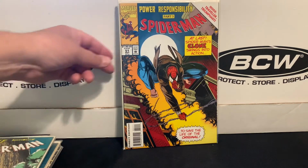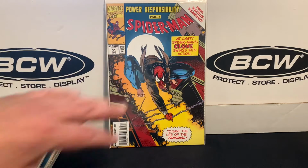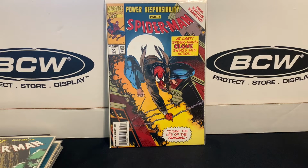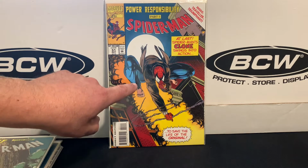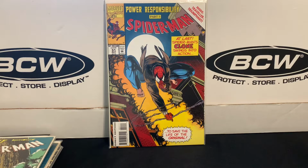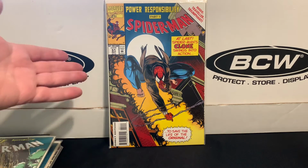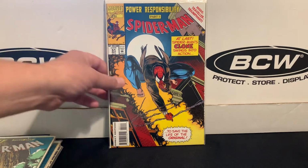And then one last one. This one is a minor key, but I think the value may be in the special cover, like the hollow foil version of the cover. This comic is the one where Ben Reilly's identity is revealed. So I don't know if the standard cover has any kind of value to it, but I know the hollow foil version does. But again, I wouldn't have gone looking for this book, but to happen to get it for a quarter at a garage sale, super happy to add that to my collection.